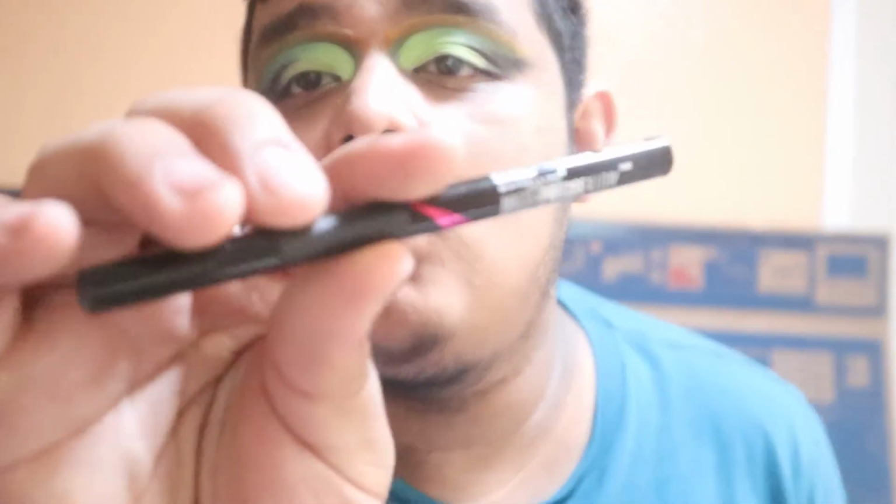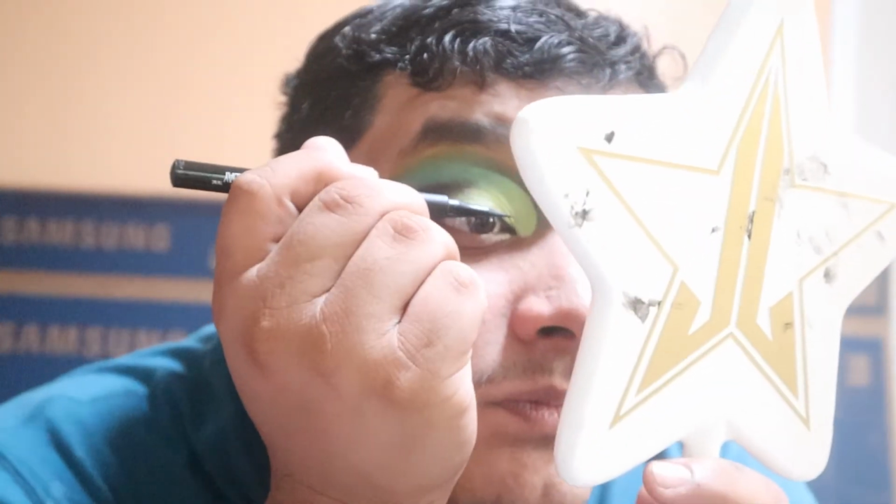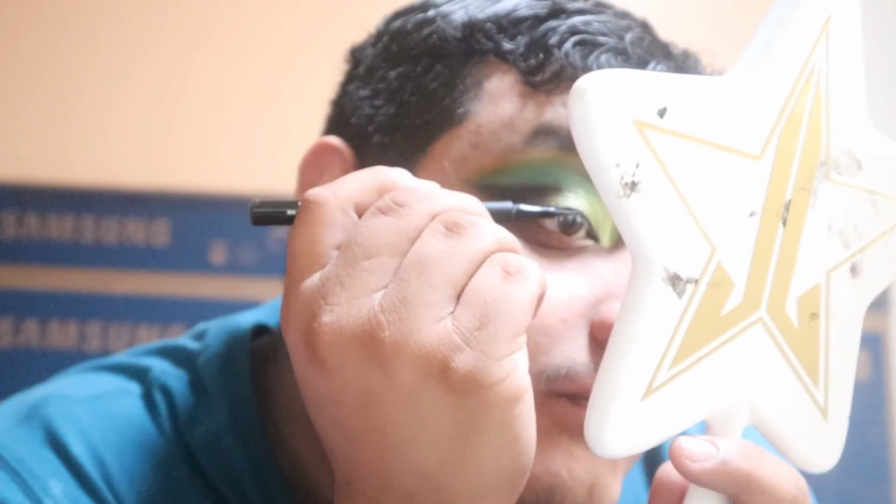So the eyeliner that I use is the Maybelline New York Master Precise All Day. This is what I use. Cheap, I think it cost me like $7. And all I'm going to do is just add a little bit.